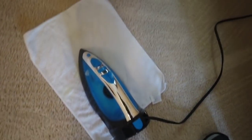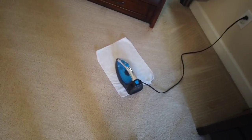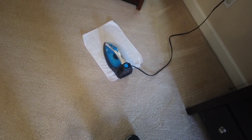See how it's lightening up? See that? Then you just do the same thing, place it on a different spot. Why is it that it turns yellow? Well, sometimes it'll turn yellow on the carpet. The old ways, we used cotton towels. For some reason, I like microfiber towels better.